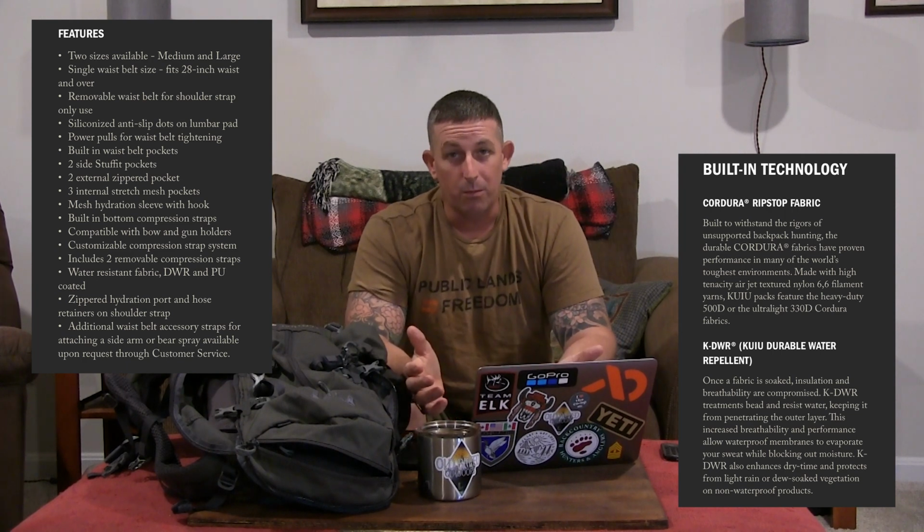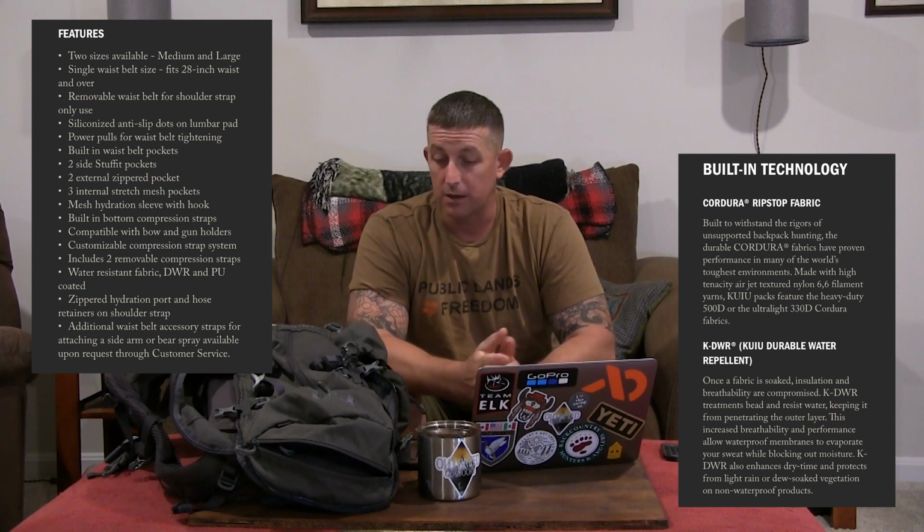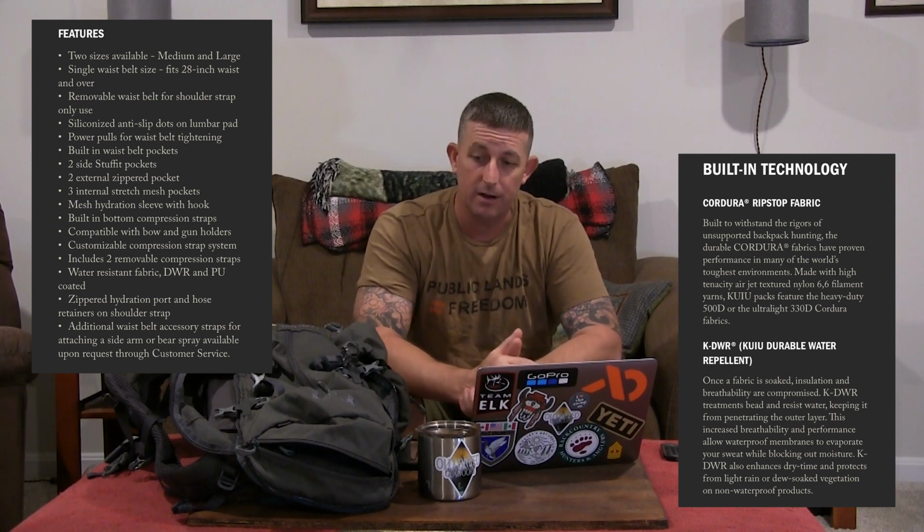So again, it's a pretty well built pack, and I'm super pleased with it. I'm looking forward to getting a lot of good use out of this pack throughout this season and then in the years to come. As far as price point on this thing, you're looking at $220, which really, quite honestly, isn't that bad for the type of pack that you're getting here and all the features it has and the quality of the pack. So check it out.